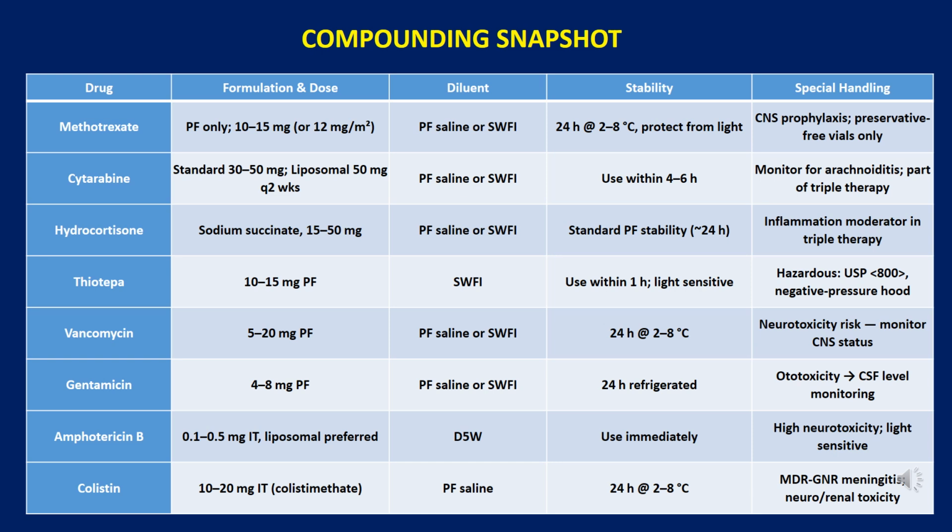Standard cytarabine dosing is 30 to 50 mg intrathecal, or 50 mg liposomal every 2 weeks, marketed as Depocyte. Dilute with preservative-free saline or sterile water for injection. This drug must be used within 4 to 6 hours of preparation. As part of triple therapy, watch for arachnoiditis, a painful inflammatory reaction in the meninges.